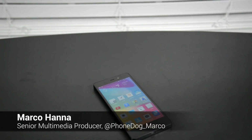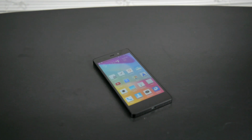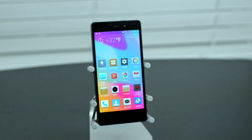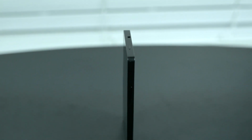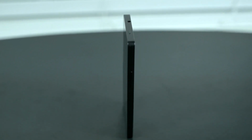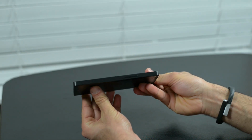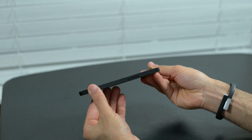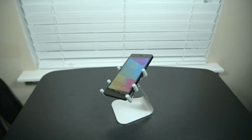It's me, Marco from PhoneDog.com, and a couple days ago you guys saw me unbox the brand new Blu Life Pure, and now I've had a couple days to use the device, and I wanted to share a couple of opinions about it. Starting off with the design, it's basically almost featureless. There's no real curves or signature Blu marking on this device. It's flat, it's slate, it fits really well in the hand, even though it has a larger 5-inch display, it's a very compact device. It only measures 7.7 millimeters thick, and again, it weighs almost nothing compared to any of the devices that I currently have. It's lighter than any device I have in my office.